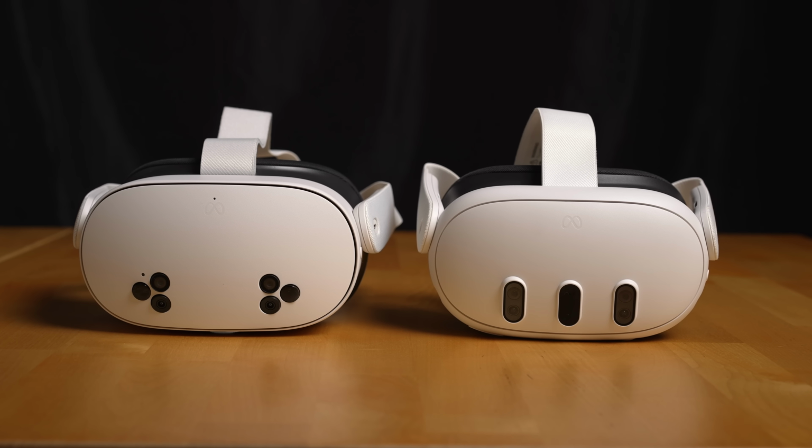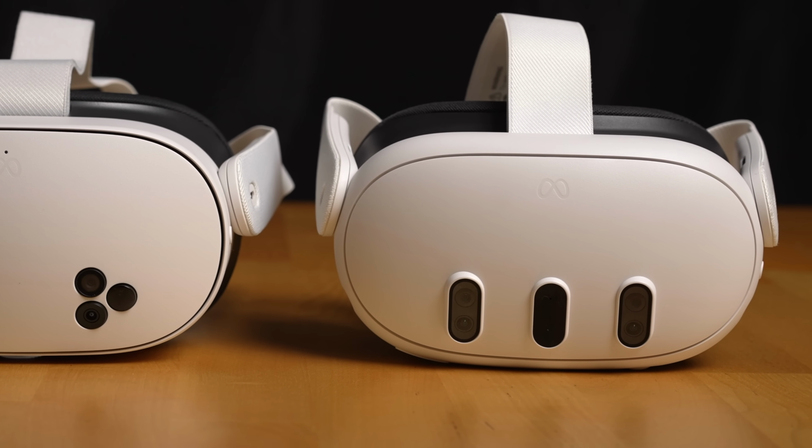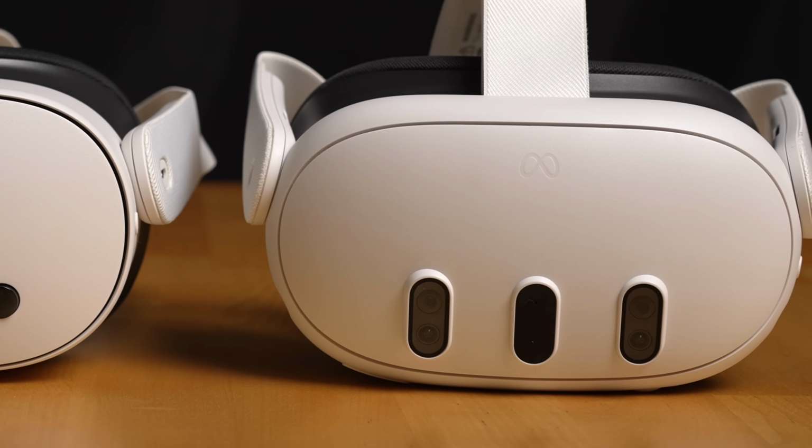Speaking of which, if you already like VR headsets and have regular use for them, or you just want one that's more comfortable to wear, that's where I'd seriously consider getting a Quest 3 at the $499 price level. And you can check out the comparison I did between this and the 3S by clicking the card here.